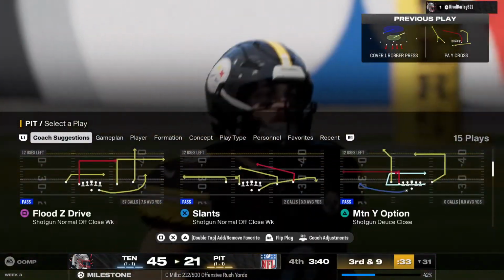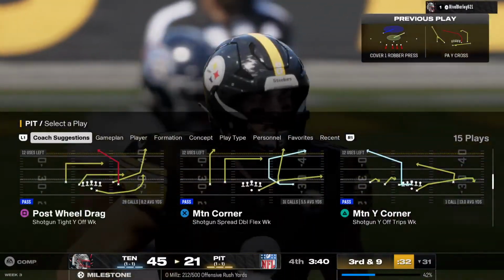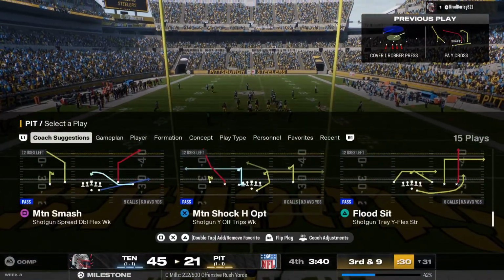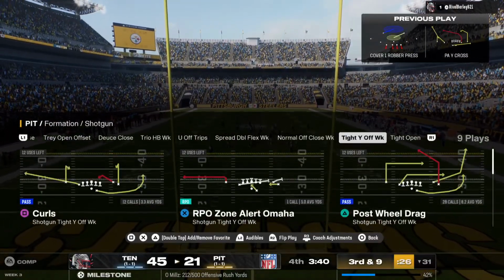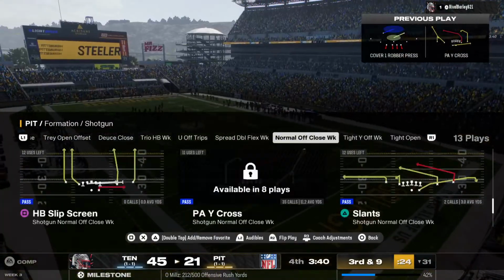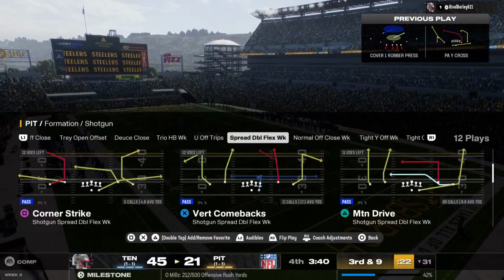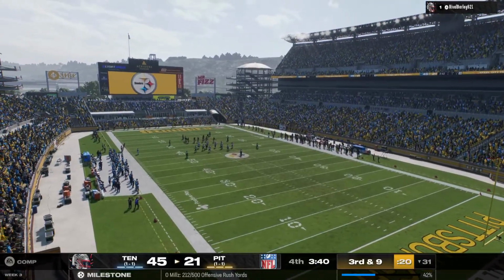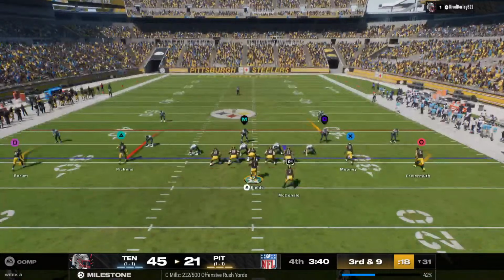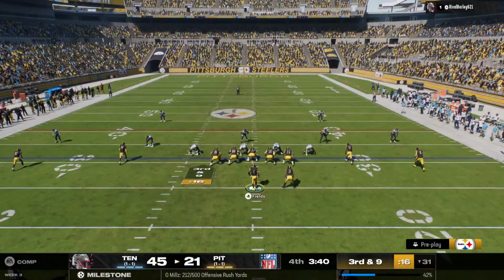You need to buy your receivers enough time to get open along their route, and your quarterback enough time to find and hit them with the throw. When the line doesn't hold up, incompletions follow. So after that prior incompletion, we've got 3rd down. Punch right.